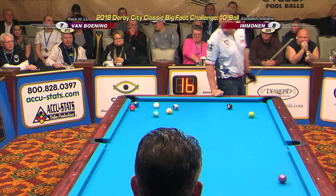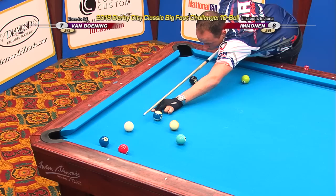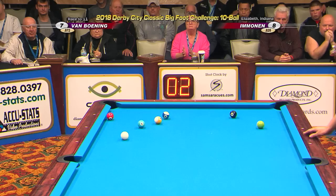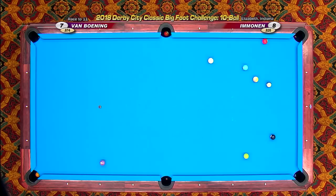Looks like Shane has to stiffen up the bank just a little bit. I don't mean to make... Very little. Yeah, very little. I'm not trying to indicate that. It's straight in. He'll make this. Yeah, good shot. People love when you bank it, even if it was an easy bank.